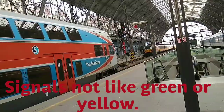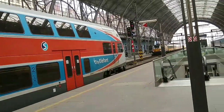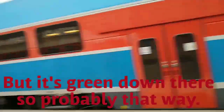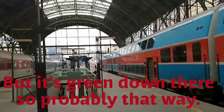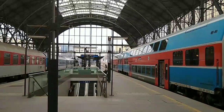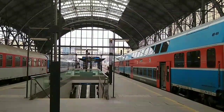Signal's not yet green or yellow, but which way do you think it's going to go? That way or that way? But it's green down there, so probably that way.